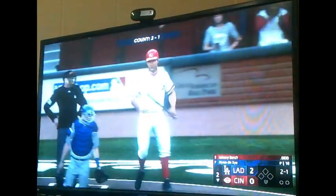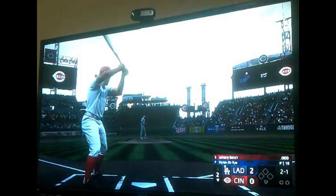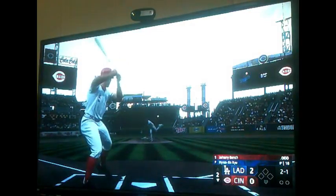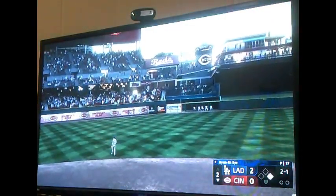Bottom of the inning, and here's the catcher, Johnny Bench. And a 2-1 on the way. That one is absolutely belted. And out of here. What's that?